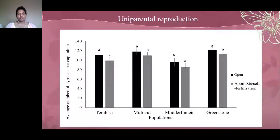Uniparental reproduction was confirmed when comparing the average number of capsellas per capitulum in bagged and unbagged treatment. So there was no significant difference between the two treatments, which suggests that the species is able to set seed without the aid of pollinators.